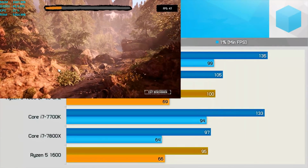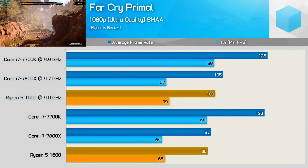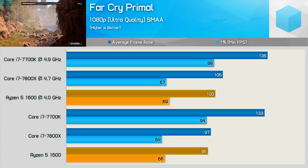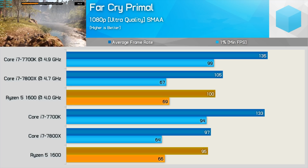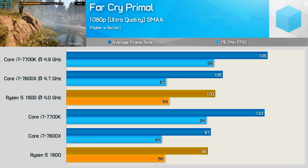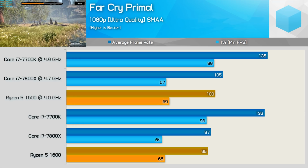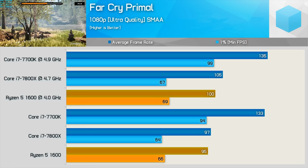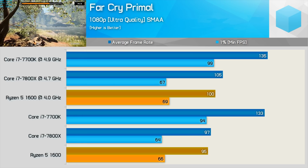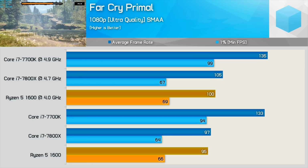Far Cry Primal is a bit of a funny game, and it was one of the few titles that really baffled me when testing Ryzen for the first time all those months ago. The performance was just so much lower than expected when compared to the 7700K, and yet we found the exact same thing when testing the 7800X more recently. In fact, the 7800X and R5 1600 do deliver very similar numbers in this title, and I'd say overall the performance was decent. Frame rates never dip below 60 FPS, so a very smooth experience at all times.